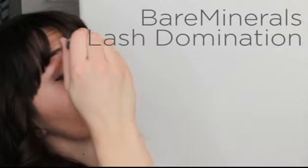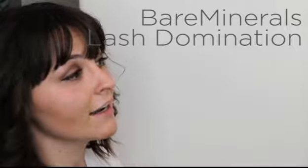So usually I do a really thin coat on just the upper lashes. This is the BareMinerals Lash Domination, and if you have not tried this mascara, it will change your life. I love it. On days that I don't have time to do 3 coats of mascara, I only use the Lash Domination, and still love it. I mean, see, it looks great, but I promise you it looks better when you do it the other way. So it has to dry completely, so in between, I do my eyebrows.